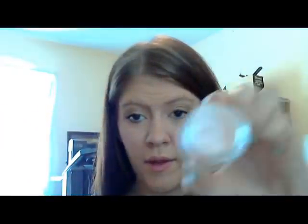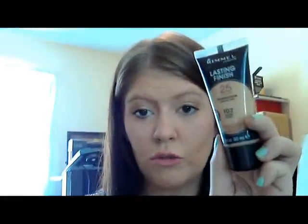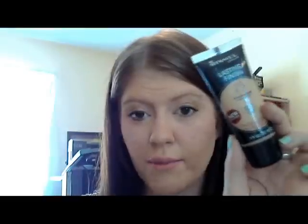This is L'Oreal Magic Perfecting Base. I use it as an eyeshadow base sometimes. It is quite expensive. This was like $17. But this is a really professional quality one. Now, as for foundations, my go-to foundation is Rimmel 25 Hour lasting finish foundation. This is $5 and it doesn't budge.